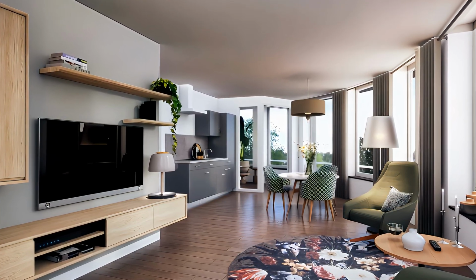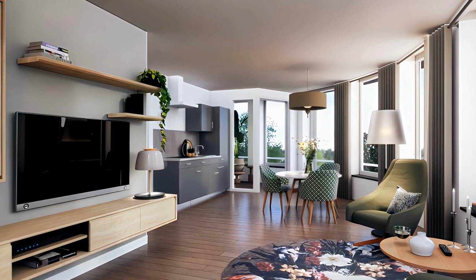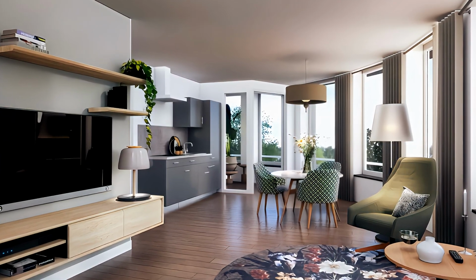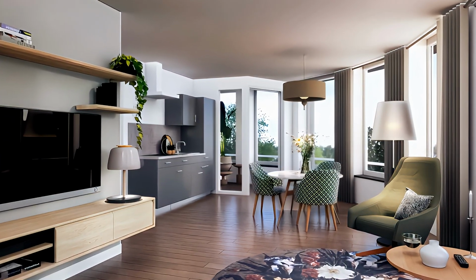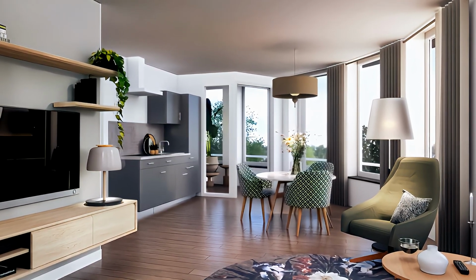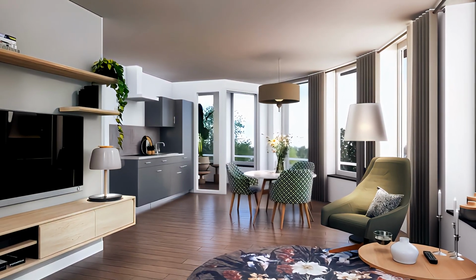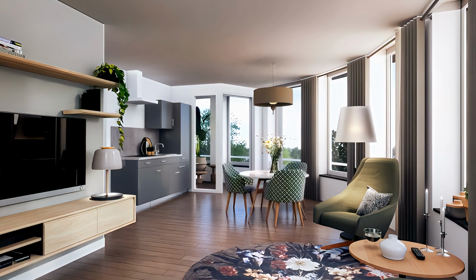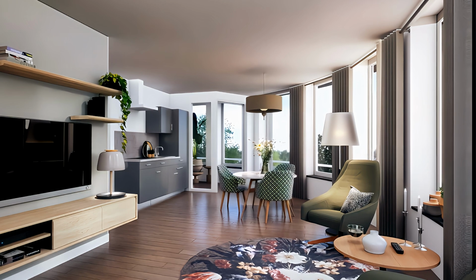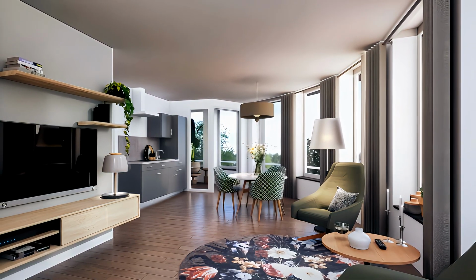The next apartment has a modern open plan space that combines the living area and kitchen dining area. It features a sage green sofa, a wooden media console, a flat screen TV, and a round coffee table. The kitchen area includes gray cabinetry, integrated appliances, and an island with chairs. The space is brightened by large windows and glass doors leading to a balcony and is accented with indoor plants and pendant lights. It's a cozy yet stylish space that maximizes its small footprint.